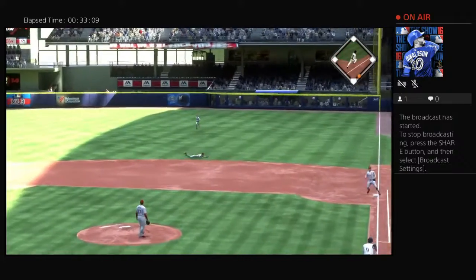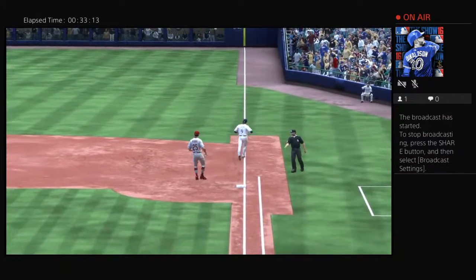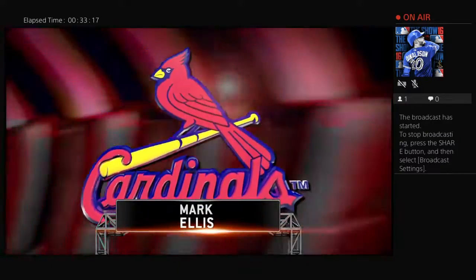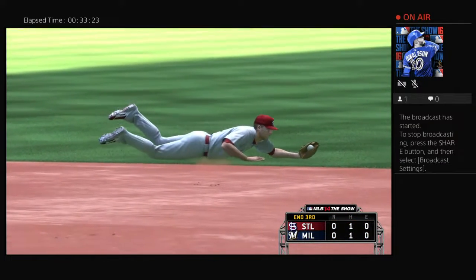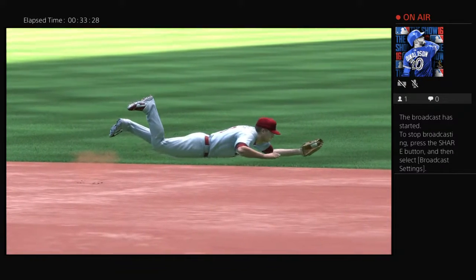And this is hit sharply on the ground toward the hole. What a stop by Ellis. From a knee, he throws him out. A remarkable play there to retire the side. Three thumbs up here in the booth following this gorgeous play at second base. More matinee baseball here on a Wednesday afternoon following this.